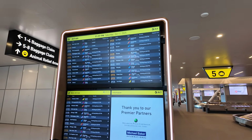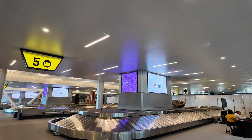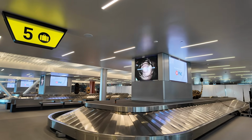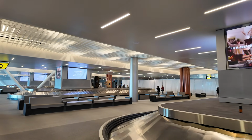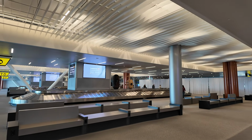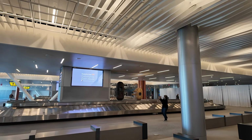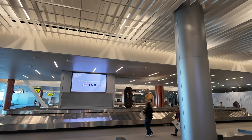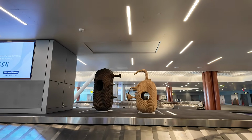Yum, yum. All right, so we're gonna check out 5 through 8 baggage claim very quickly. Baggage claim is baggage claim. However, there's some really cool art pieces that I wanted to check out and see if there were any other specialty bag services options over here, because there was Southwest, Delta, and United on the other side, I believe. Isn't that interesting?